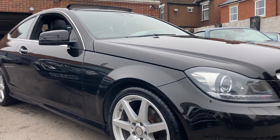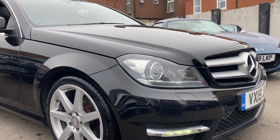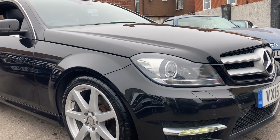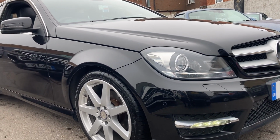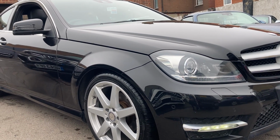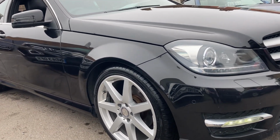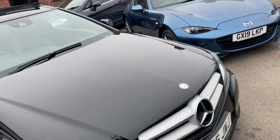It was owned by a local mechanic and he's asked us to sell it on his behalf. It's a Mercedes-Benz C220, the AMG Sport Edition Premium Plus, and it's automatic diesel. First registered in March 2015. Drives really well.